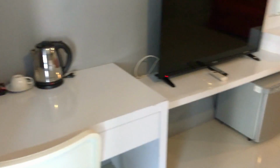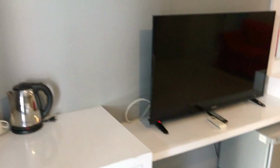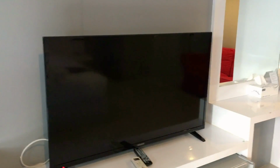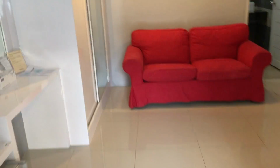All right. So this is great, I like this room a lot. Got a separate little area to sit down, do some work if you have to. This has a larger TV than I have in room 4. So really nice. Aircon, nice size bed. I think it's about the same size as room 4. Nice little couch there on the side. Let's take a look in the closet, make sure we have a safe there for everyone.